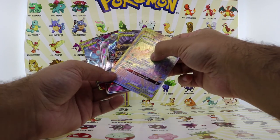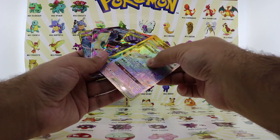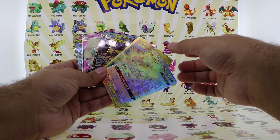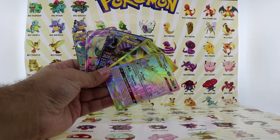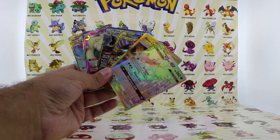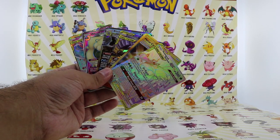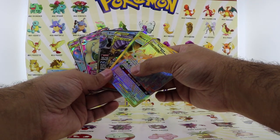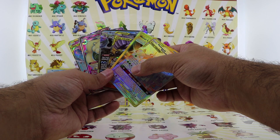I never got this many pulls from an opening, guys. This is just incredible. Definitely beautiful. Wow.